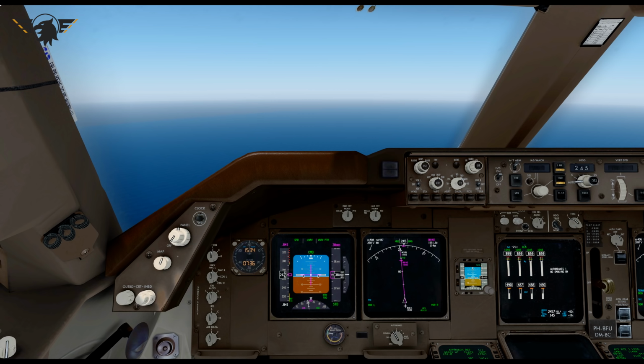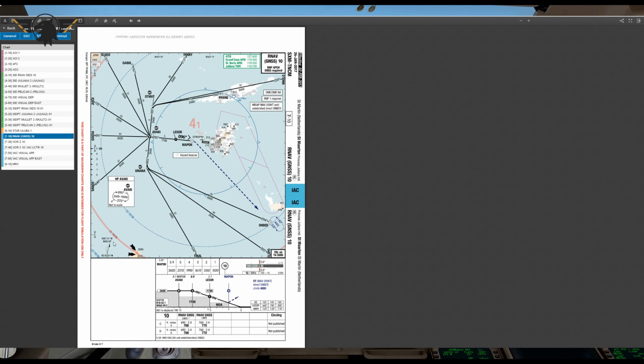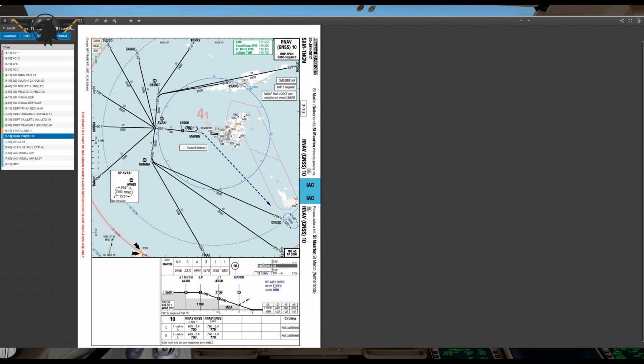When we looked at the chart, you probably saw it. I didn't explain it very well. Actually, I didn't explain it at all. But if you look here, go back to the charts, it just says at the bottom here, right turn, max 205 knots, direct on BED, climb 4,000. So if at any point, oh actually at Maypon, if you need to go around, then just go right to BED. But at any point you can just go right to BED and maintain 4,000.